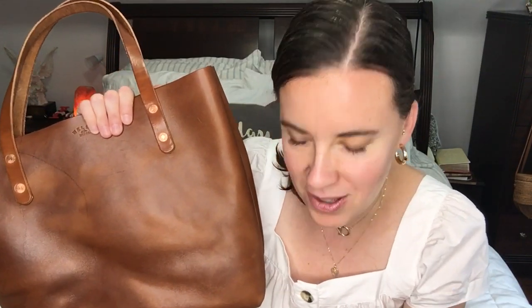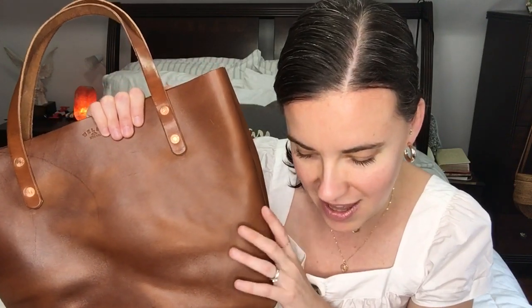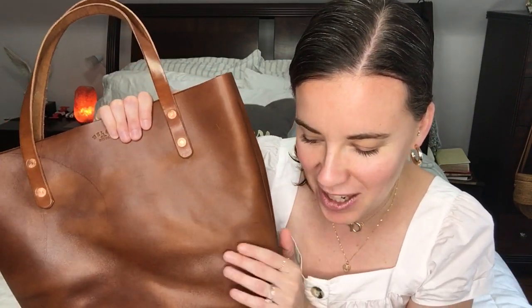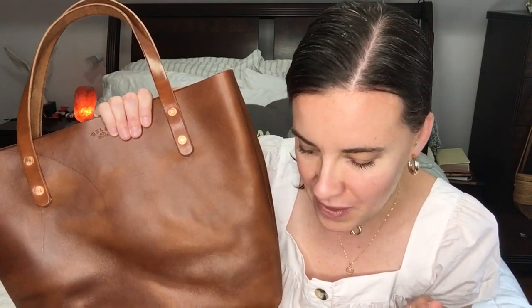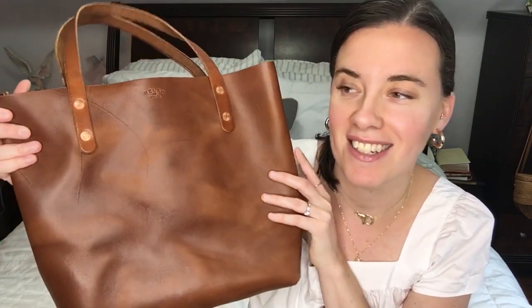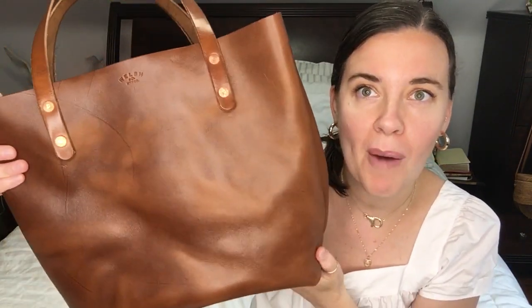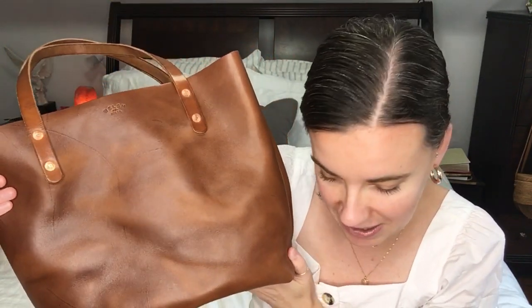The cool thing about the materials is that they're all American. I'm just reading my notes, I don't want to forget anything. They're all American vegetable tanned steer hide that only comes from American tanneries, so that's pretty cool. They use copper rivets and solid brass hardware, and each piece gets better with age, they say. Their products come with a lifetime guarantee.